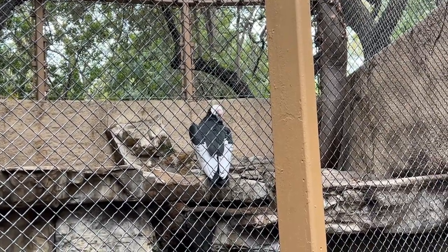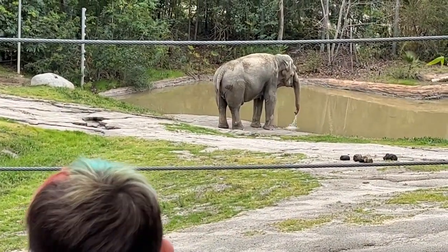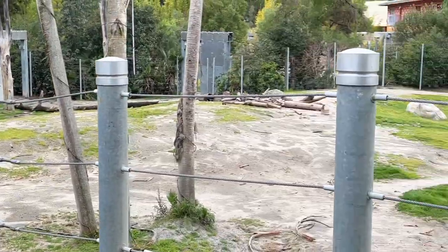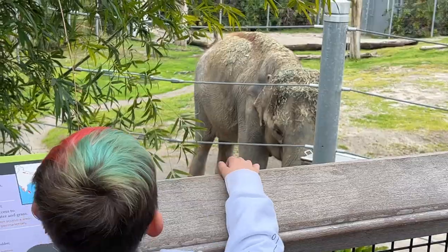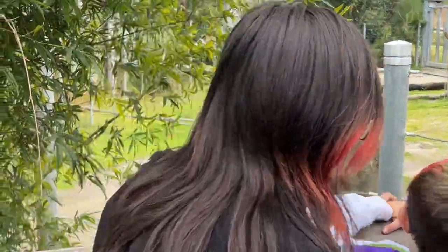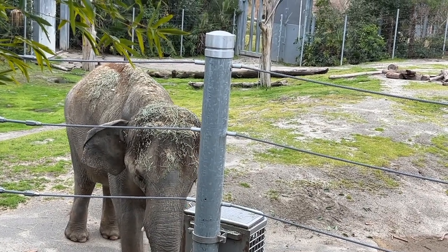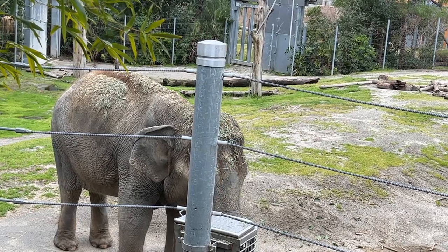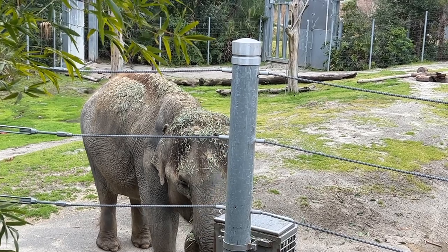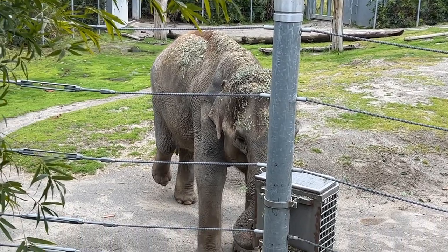That is long. Oh yeah, elephants are definitely over here. More people. Oh, it's drinking water. There's the other elephant eating. Now these are the Asian elephants. Sizes up to 10 feet at shoulder, 11,900 pounds for males. For females, up to 8.3 feet at the shoulder, 9,000 pounds. That's a lot of pounds.